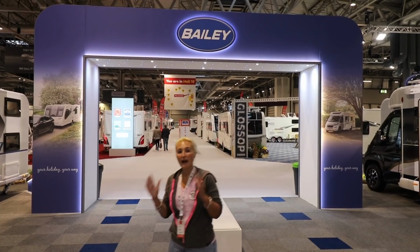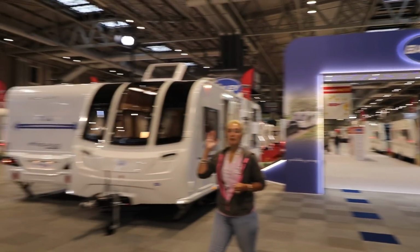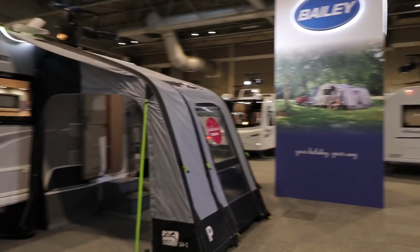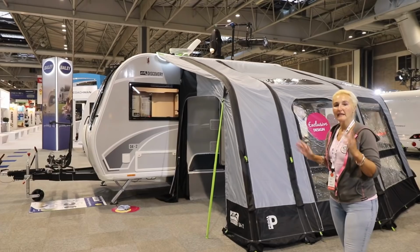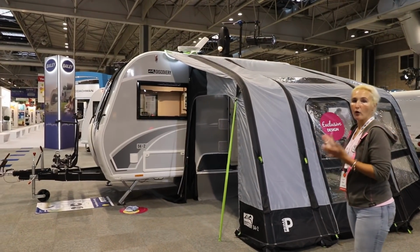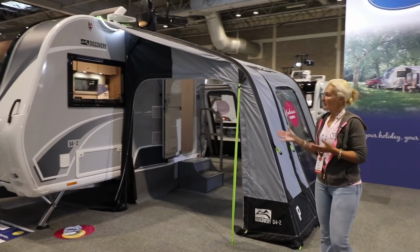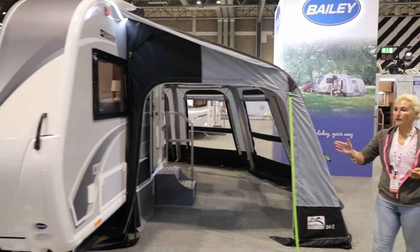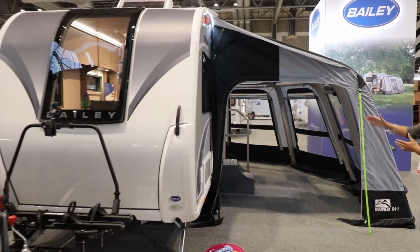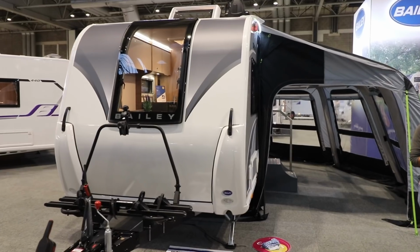And what we also have, if we look over here now at the Discovery, we see it incorporated with the Prima Leisure air awning, and this gives extra additional space. Later this week I will be doing a full vlog on one of the Discoveries so we can see more for the channel. But as you see, this looks like an excellent utility vehicle. We've got a cycle rack on the front showing its capabilities, this huge footprint. So that's one for us that we're going to be looking at.